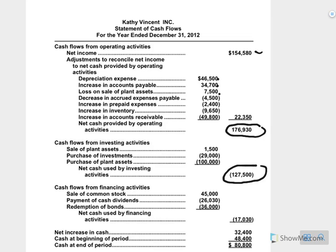And lastly, cash flows from financing: sale of common stock, payment of dividends, cash out, redemption of bonds, cash out. So total, we have a cash out of 17,030. So cash in of 176,930, cash out of 127,500. Cash out of 17 gives me a total net increase in cash of 32.4, and that explains the difference between the cash at the beginning of the year and the cash at the end of the year.